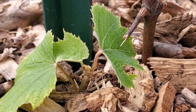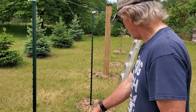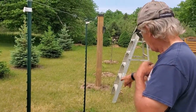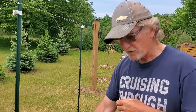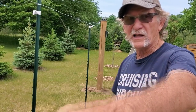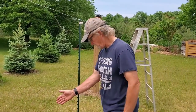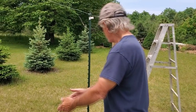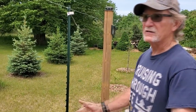This one, I don't know if it's gonna make it. This one doesn't look good, so I may have to buy a grape for there. And so I bought that grape. That's a red grape. That's a white, a red, a white, and then a white again. And they'll all go 4 feet. It'll come out 4 feet. That'll come out 4 feet. Same thing. That'll go 4 feet this way. And then the canes will run up.